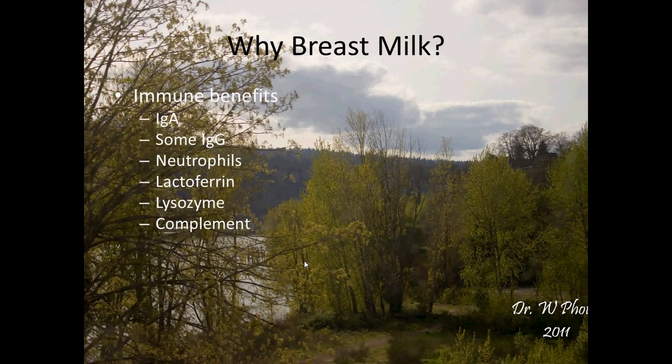So there are some significant immune benefits. IgA passes through the breast milk in large quantities, and of everything, that's probably hands down the single biggest benefit. IgA is your secretory immune globulin. That is the one that is responsible for binding up various antigens in the gut and preventing them from crossing into the bloodstream and creating problems for you. Back in the old days, this was what we wanted to induce with polio vaccine, for example.